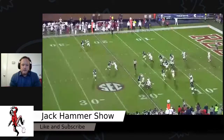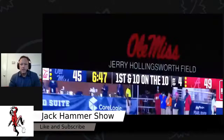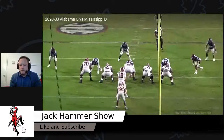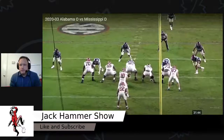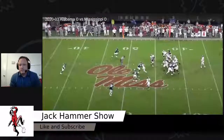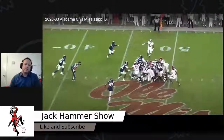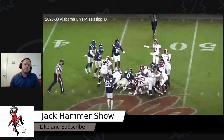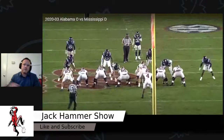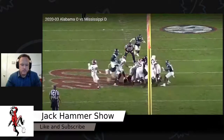All right, so then on this drive here, we're right towards the end. There's only going to be one more throw in this one. So I'm going to skip through a bunch of runs. And that play that I was talking about earlier, I think it's actually in this game. It's actually going to be right here. So we run the sneak. Alabama's going to run the little quarterback sneak here on 2nd and 1, gets them the first down. So it's now 1st and 10.